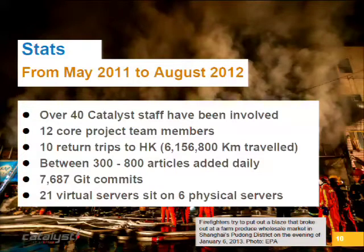300 to 800 articles are imported daily, so there's not just the newspaper, there's also magazines in the newspaper, and some newspapers are bigger than others, so that's why the number of articles vary. We also bring in feeds from Associated Press and Bloomberg and these other news agencies as well. Quite a few Git commits in there, and our infrastructure runs 21 virtual servers on 6 physical servers.